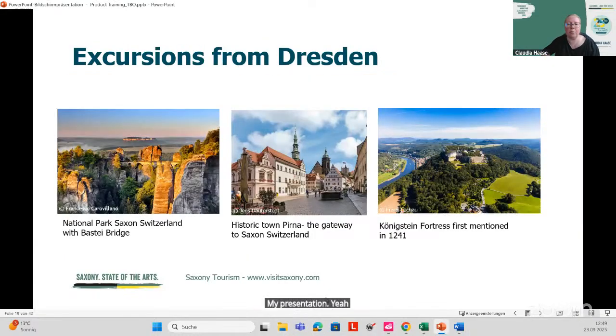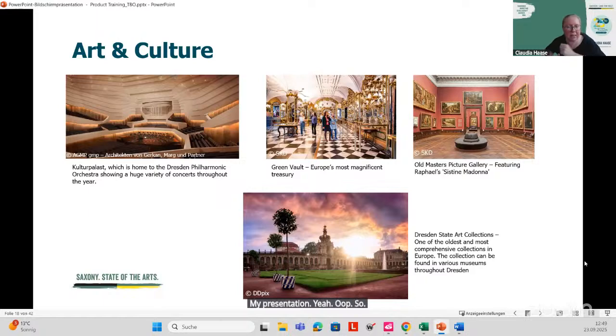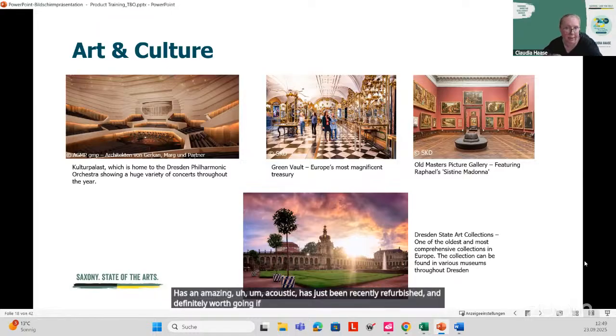Yeah. So art and culture is a big topic in Dresden. We don't just have the Semperoper, also the Kulturpalast, home to the Dresden Philharmonic Orchestra, has amazing acoustics, has just been recently refurbished and is definitely worth going to if you can't get a ticket for the opera.